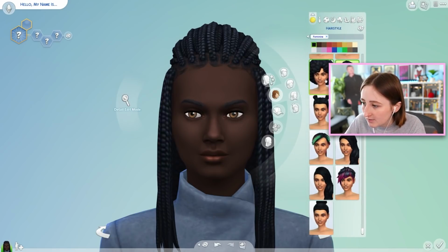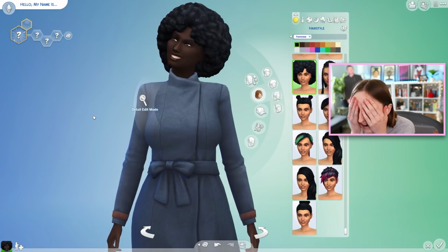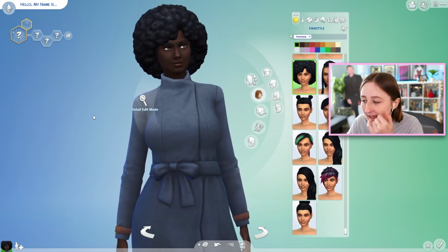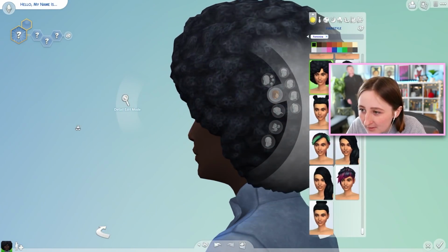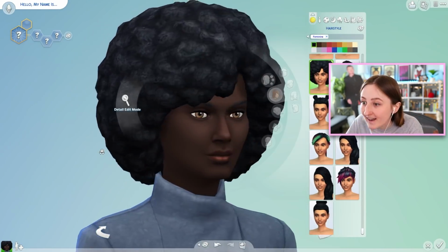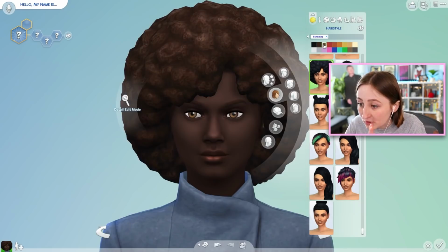Okay, so the hairs. Oh, she's right there. Okay. Look at that. Oh my god. I wish that we had the old one just so I could compare in game, but I don't wish we had the old one. This is just such an improvement all around. Before it was just flat. I can't wait to have better swatches for it too. But when you compare these 2 images, they simply cannot be compared. This is such an improvement.